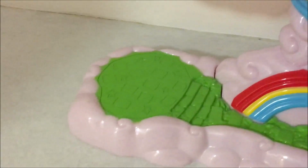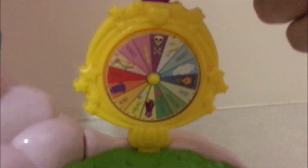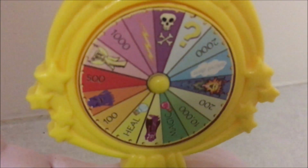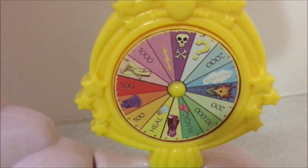Again, down here you have a little patio spot. Then over here you have the Wheel of Excitement, I believe, correct me if I'm wrong, which is one of the games you can play in Neopets. You'd basically spin it and get a different effect or prize or maybe some Neo points. Can't really focus in on it for some reason, camera. There it goes. You can see here, this actually looks to be an actual copy from the game.